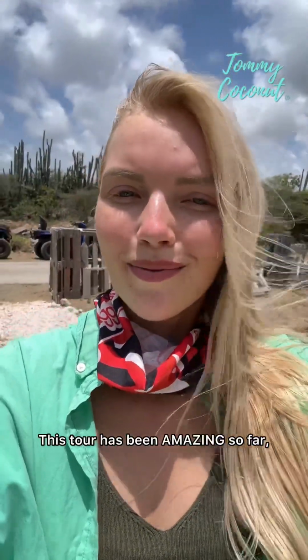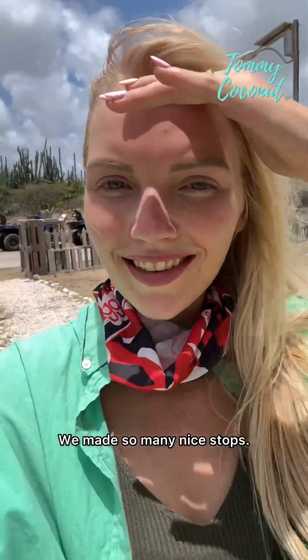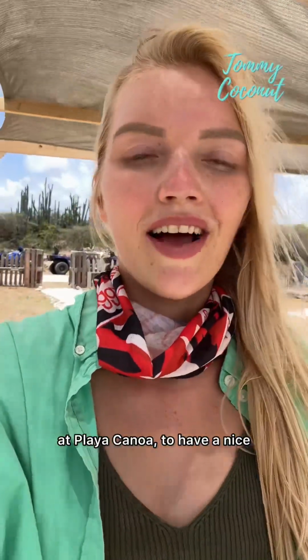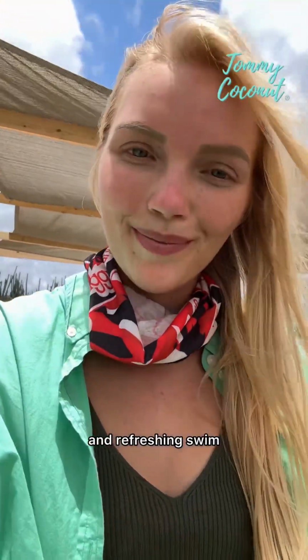This tour has been amazing so far. We made so many nice stops, and now we're gonna make the last one at Playa Canoa to have a nice and refreshing swim.